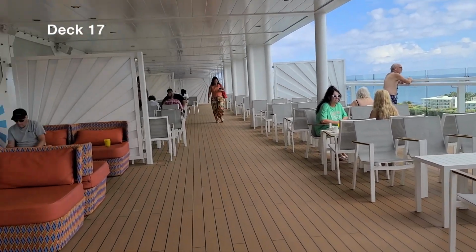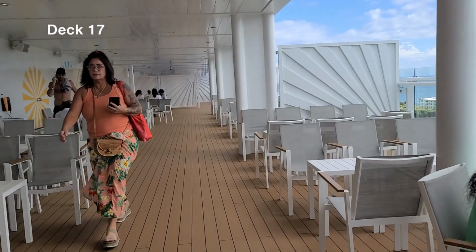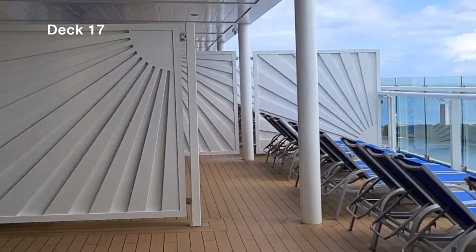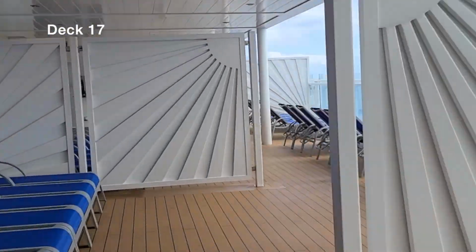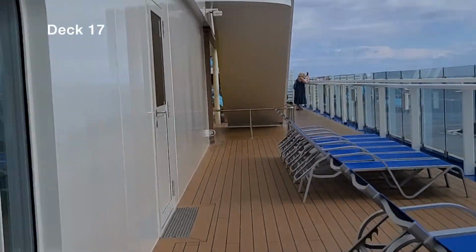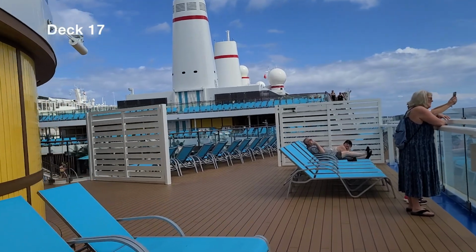Here we are going through deck 17, where there are a lot of people hanging out, enjoying themselves, and really just sucking in the sun. Plenty of seating, plenty of places to hang out, plenty of places that are quiet on the ship, no kids.